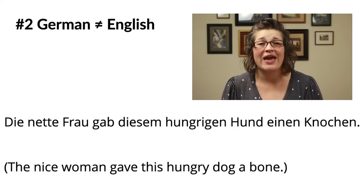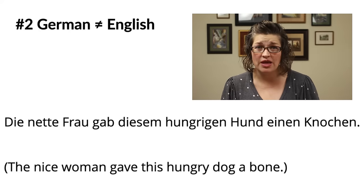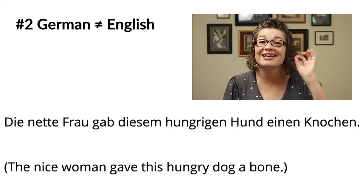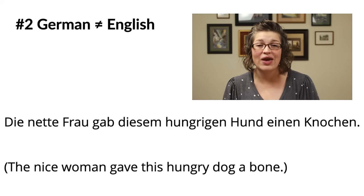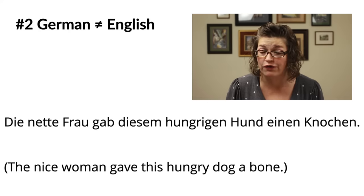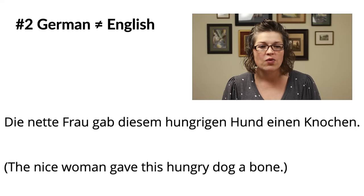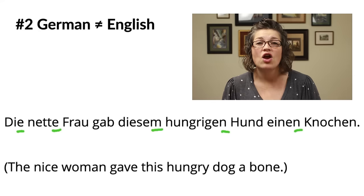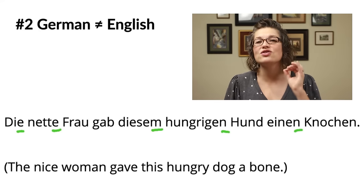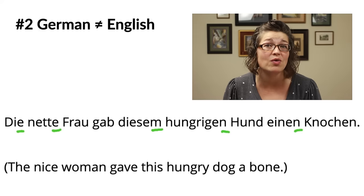One of the biggest ways that German departs from English is that there are certain words in German that are going to take tiny changes on the ends, okay? And so you've maybe been coming across this and feeling understandably very confused by it. So in this sentence, we have these E's, M, N, and this N are examples of these tiny changes. It's called declensions, and we're going to talk more about this in an upcoming video in this series.